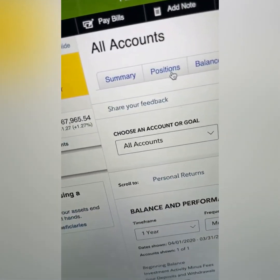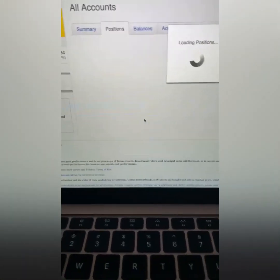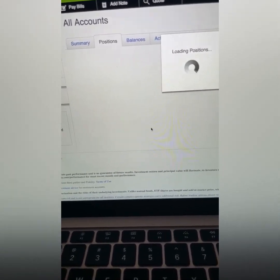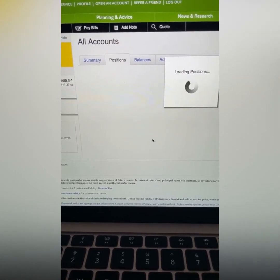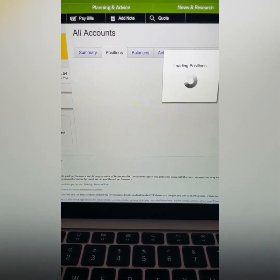So if I go to positions here, this is my portfolio, and you're going to see a couple of things. You're going to see some losses, you're going to see some wins. But fortunately, I have more wins than losses, and let me tell you why. I'm going to be very honest and tell you why I have losses and why I have wins. Does that make sense? Is everybody with me so far? Okay, hold on. Let me do a refresh here.